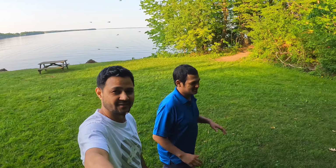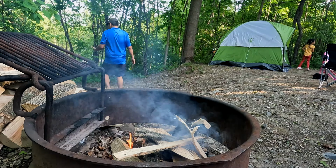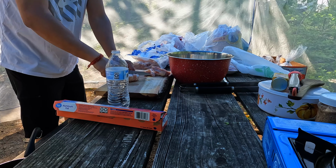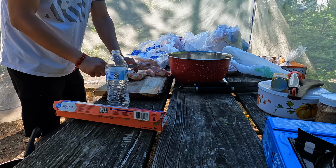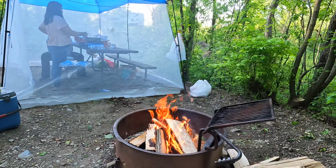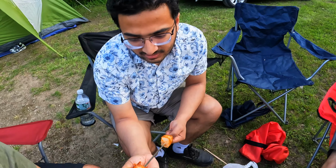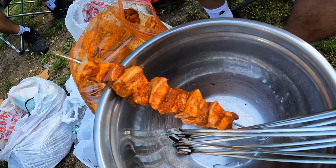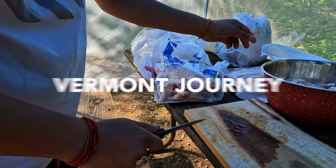As the day turned to evening, we decided to end it on a delicious note with a barbecue. We gathered around the grill, savoring juicy burgers, chicken, pork, grilled veggies, and sharing stories of our day's adventures. The combination of good food, laughter, and the warmth of the fire created the perfect atmosphere for a memorable evening. It was the ideal way to recharge and prepare for the final day of our Vermont journey.